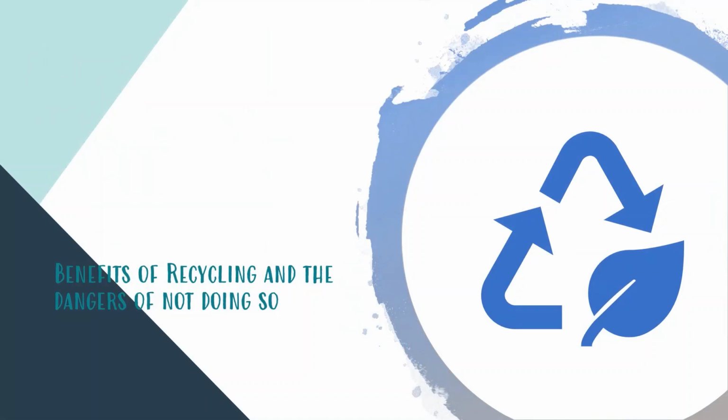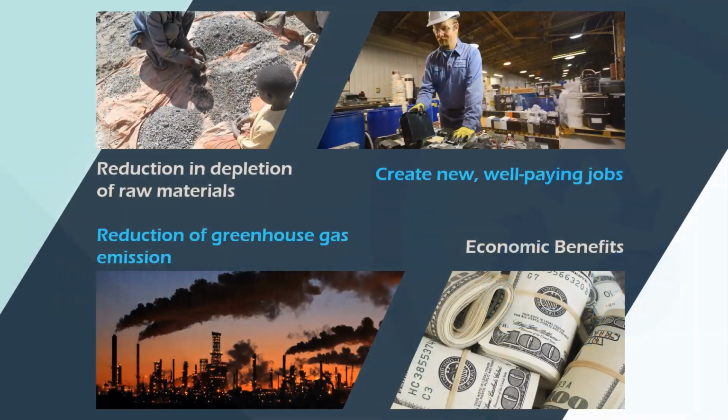Benefits of recycling and the dangers of not doing so. This doesn't just apply to recycling lithium-ion batteries, but instead it applies to recycling all types of batteries. A lower dependence on mining for the materials of the battery could restrict the depletion of these raw materials. More natural resources can be conserved, such as minerals and metals.